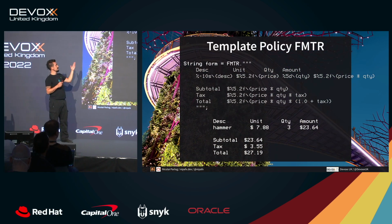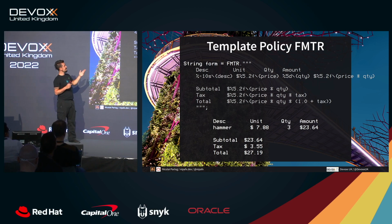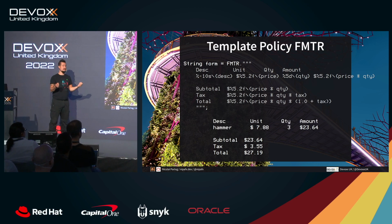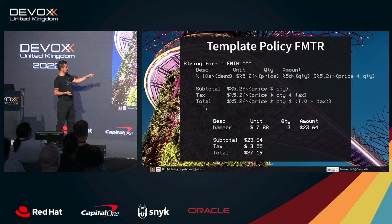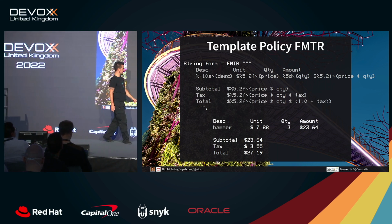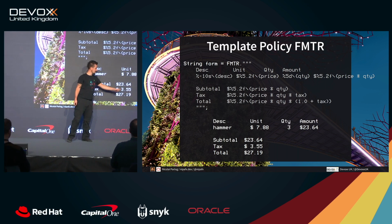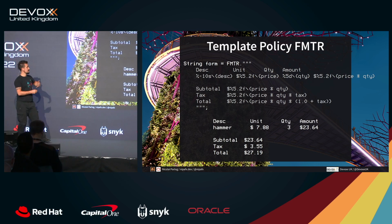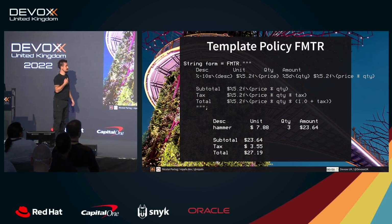So there could be another policy called formatter, I think. That's what it's called. And this one could understand the formatting substrings, right? So you could say, okay, maybe I just want to always have a leading space if it's just 1 digit, and I want to have 2 digits behind the decimal point. And then this policy could do all of that. Pretty cool.